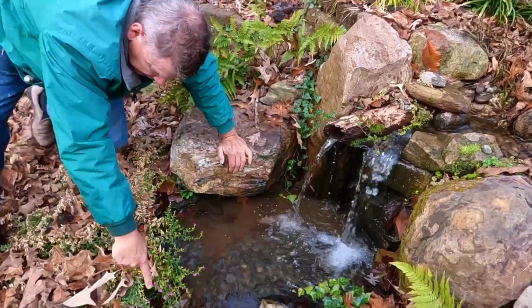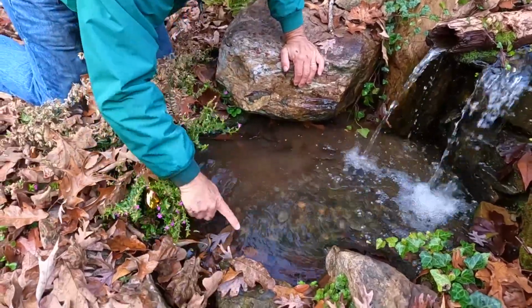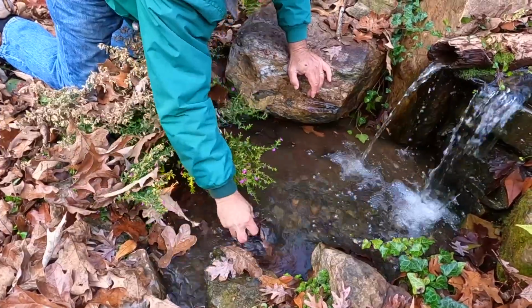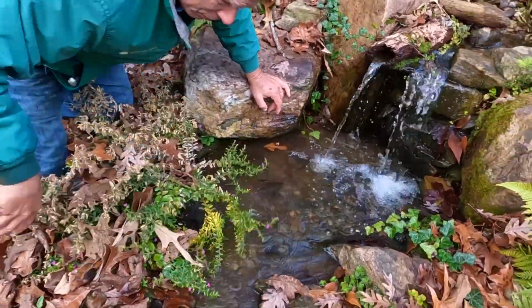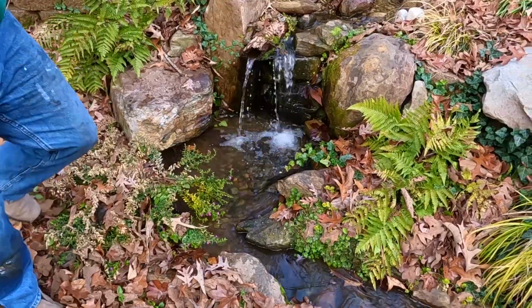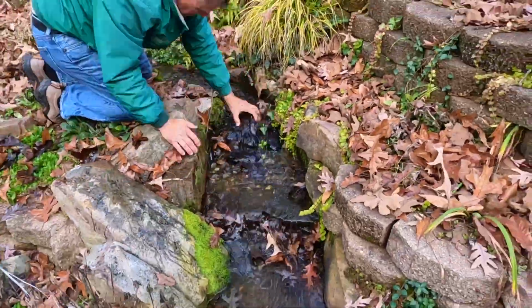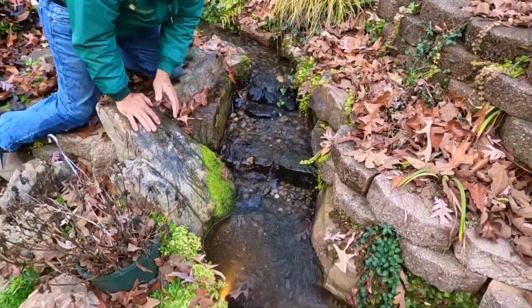You can see right here we're getting a little dam forming right here where the water level's lowered. So we're going to clean that out, get our flow going back there again. Every once in a while you'll see as I'm clearing this out, leaves start tracking down the stream. If we had already cleaned the bottom, it would just be filling up the bottom that we already cleaned. So you can see how much more we've cleared all this out.